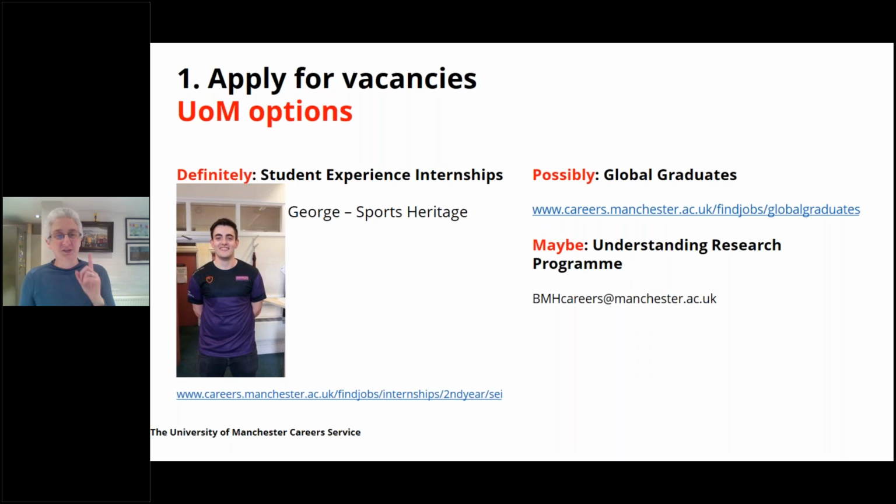So definitely will be happening are the student experience internships. And these are offered within the institution and also sometimes within local Manchester organisations as well. These are opened primarily to second-year students, although occasionally they're opened up to first-year students. So if you're a first-year student, do watch out for these. And they offer an opportunity over the summer.